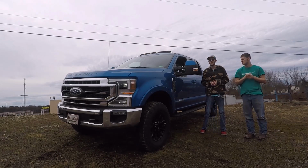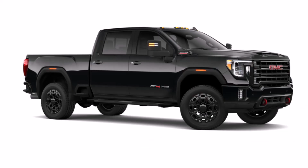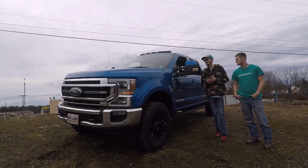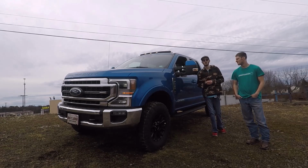So Grant, let's talk competition. We got the 2020 Chevy Silverado Z01 HD, then you've got the GMC Sierra 2500 HD AT4, and the 2020 Ram Power Wagon. Exactly. And the Power Wagon's only available, I think, with the 6.4 Hemi. But the Tremor package is available with the 6.7 Power Stroke, the brand new one. We'll get into how beastly that thing is later. But now, let's jump in and take a look at the Ford F-250 Tremor.